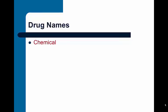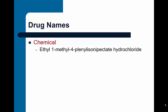Every drug has four names. There is the chemical name, such as ethyl 1-methyl-4-plenicitinopectate hydrochloride. Okay, you don't have to pronounce that. This is the universal name. Anywhere in the world, this would be recognized by a chemist as describing this particular drug.